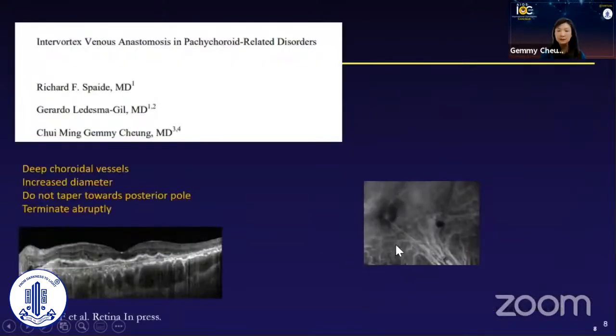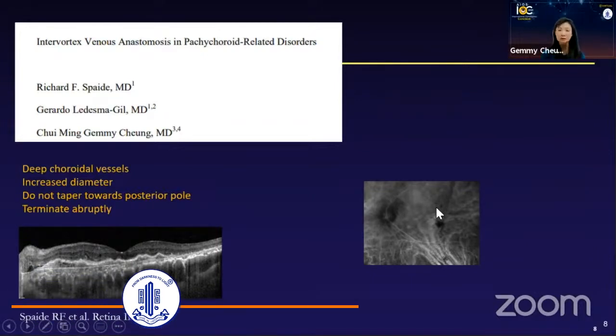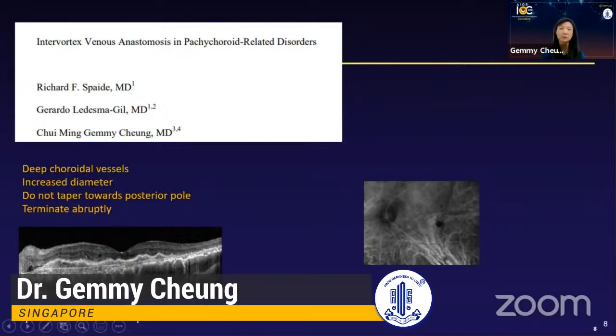However, there is a limit to the field of view, and we generally call these pachy vessels. We characterize them as deep choroidal vessels with increased caliber. Again, there is no threshold for calling what is big or small. In terms of morphology, they generally do not taper towards the posterior pole, which is where we expect the physiological watershed zone to be, and may terminate abruptly as well.